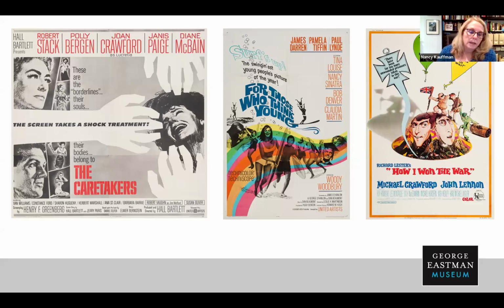Some that were cut, I've just shown a few here that were cut from that smaller selection, that from 72 posters. The Caretakers was one of my favorites that I really wanted to include. I just really like that design, but it is a 6 sheet, and we already had 8 other 6 sheets selected that we were pretty married to. So this one got cut, unfortunately.